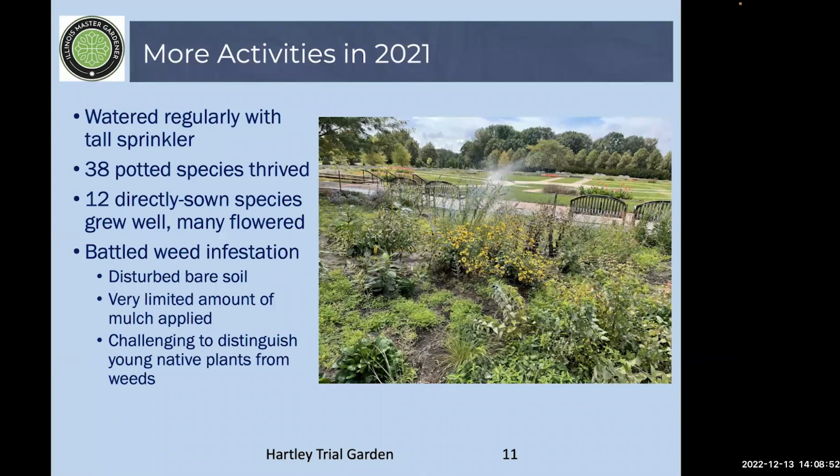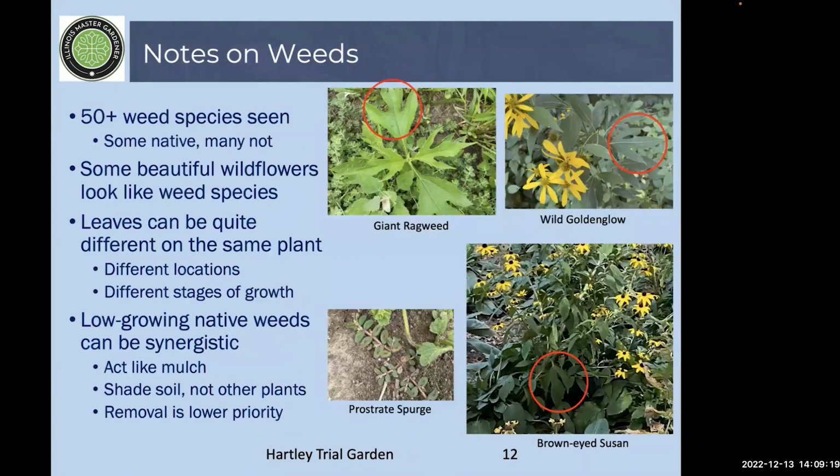Some species that we planted from seed did not grow. We battled a weed infestation because we had tilled the soil. We had a lot of bare soil. We only had about half the plants we planned on for the final garden plan. We didn't really have a lot of mulch covering the soil, and it's also challenging to distinguish the young native plants from the weeds. So more on that.